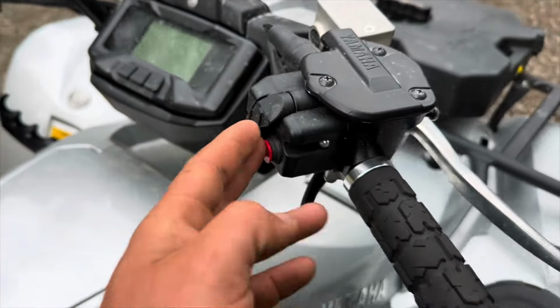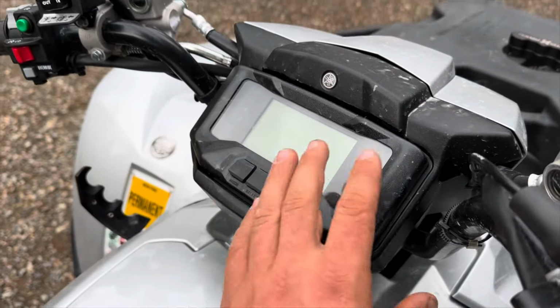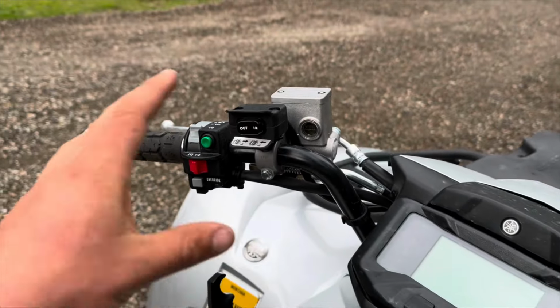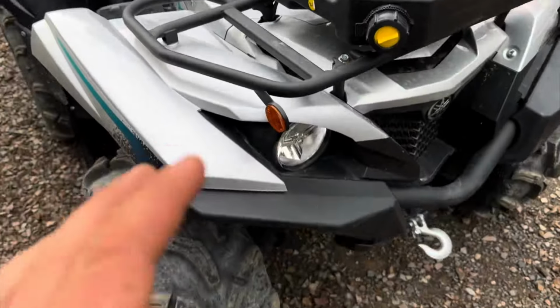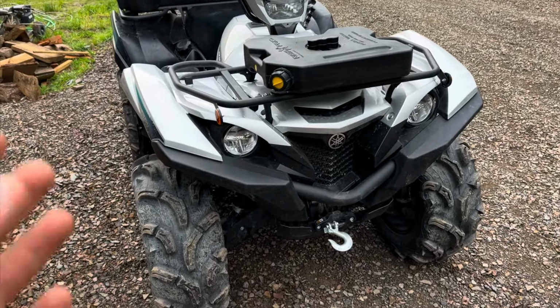Diff lock is better than the Honda. Instant diff lock, love that. Love the gauge cluster, all the selection, way better than the Honda. Love the headlight switch better than the Honda. There's tons of things with the Grizzly I like. The looks, you know, there's a lot of things I like, so don't think I hate it. I'm just making a video pointing out the things I think could be better, right?